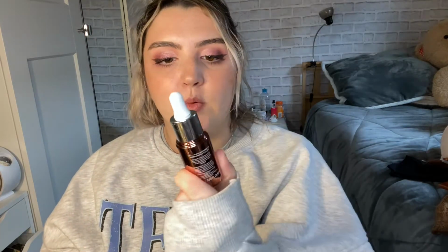I had this from 111 Skin. This is their Rose Gold Radiance Booster. I think I got this in an Ipsy. Really, really good. I love all of the 111 Skin stuff. I used the Cryo ATP Sport Booster before, which I like a little bit better. This one has a little bit of shimmer in it.